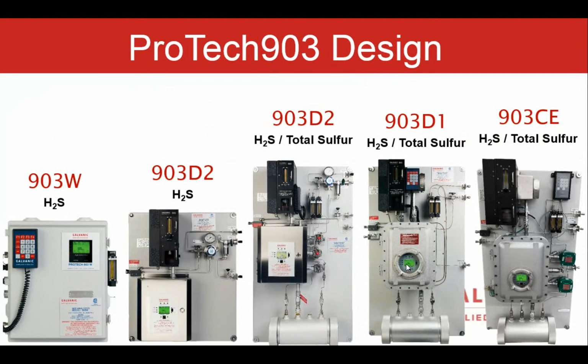So I'll just point out a couple different models of the ProTech. Here on the left, we have the ProTech W. That's the one we're going to show you today. There's also a division, a D2 version of it. So both of these models here are Class 1 Division 2. The difference is that the W is only designed for single input, single output. The D2 can have multiple streams. We can add a pyrolyzer to the analyzer to measure total sulfur as well. So you see this is a D2 with total sulfur. This is a Class 1 Division 1 unit with total sulfur. And then we have the international version, or the one that is ATEX and IECX certified.